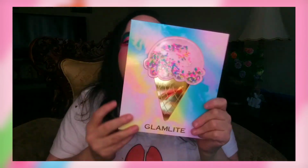Now, I really want to get the Glam Light Chucky collab palette so bad. It's so dark, grungy. I love it. Because I'll wear it for Halloween. I'll wear it in the fall. Or anytime I want. Here is the ice cream palette. What's your favorite ice cream?